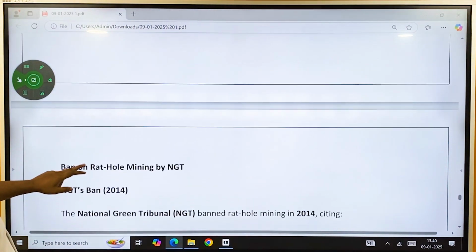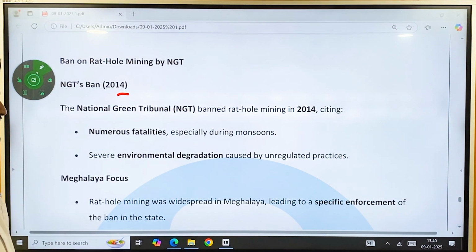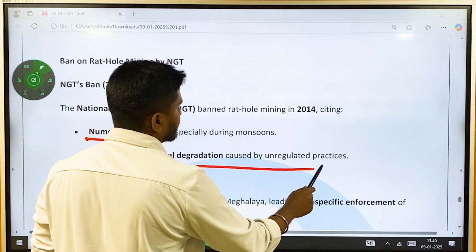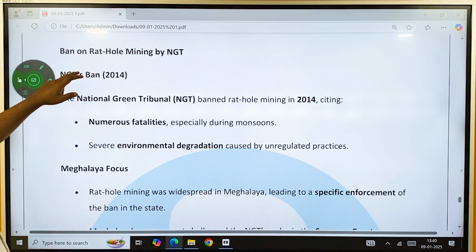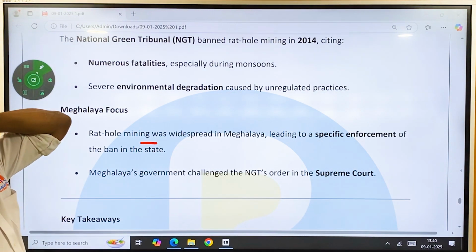So there has been a ban on rat hole mining by the NGT. The National Green Tribunal banned rat hole mining in 2014, stating that there are numerous fatalities, especially during the monsoons. There is also severe environmental degradation caused by unregulated practices. There is a special focus on Meghalaya, because rat hole mining was widespread in Meghalaya, leading to specific enforcement of the ban in the state. Meghalaya's government challenged the NGT's order in the Supreme Court. However, the Supreme Court is yet to rule on this case.